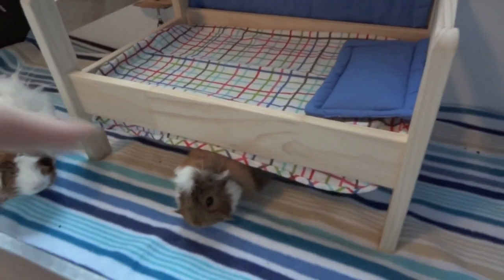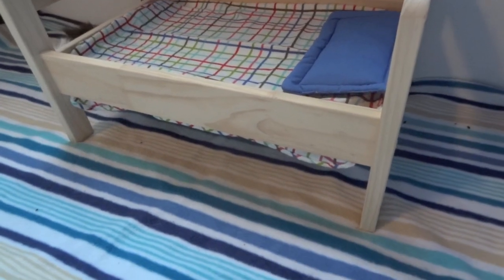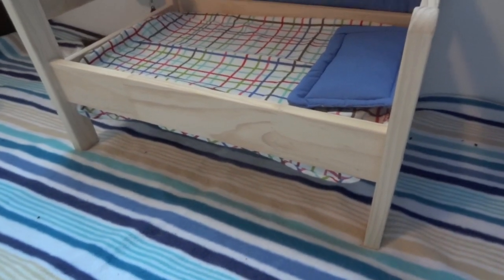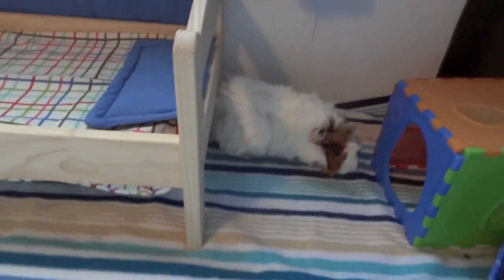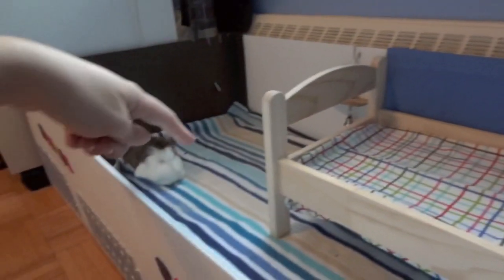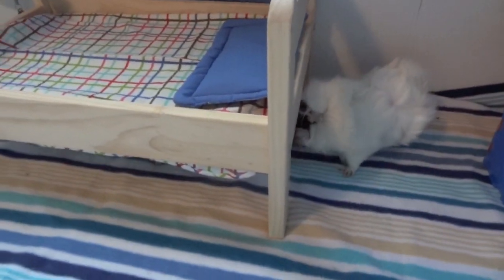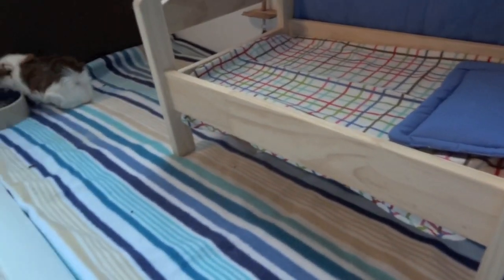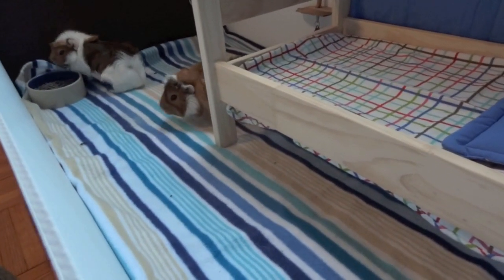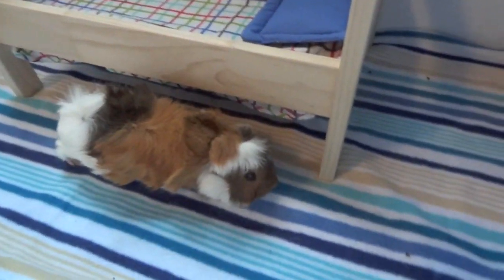They're probably all gonna fight over who gets to hide out underneath, but hopefully they sort things out. And like I said, if I feel like one of them's getting stuck sleeping outside without a house, then I'll definitely put in another one. Come on, pigs. Go upstairs. I'm gonna have to grab some lettuce or something to tempt them up there.